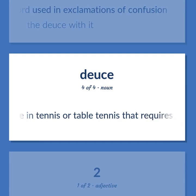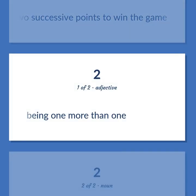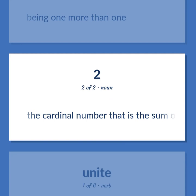A tie in tennis or table tennis that requires winning two successive points to win the game. Being one more than one. The cardinal number that is the sum of 1 and 1 or a numeral representing this number.